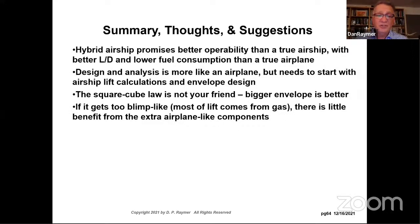As you're doing a hybrid airship, if it gets too blimp-like, if you get to the point where most of the lift is coming from the gas, there's really no benefit from all the extra airplane stuff. You get rid of it, just do a blimp. So you have to watch out. You don't want to get way up there in very high level of lift coming from the gas because you can get everything you need just by putting a propeller out on a stick somewhere. You don't need wings and that sort of thing.